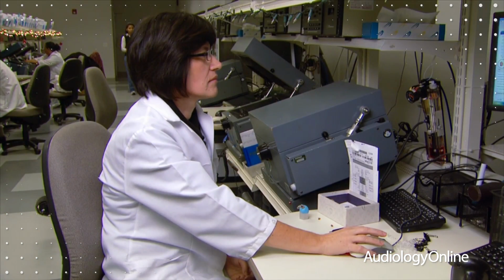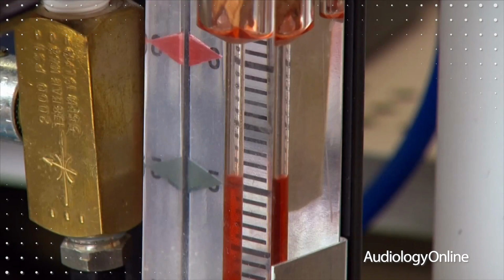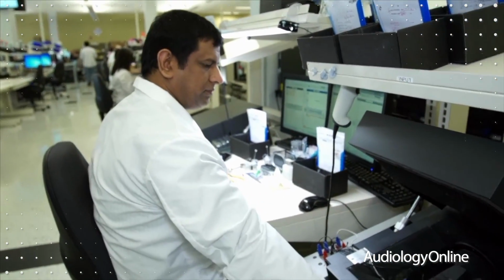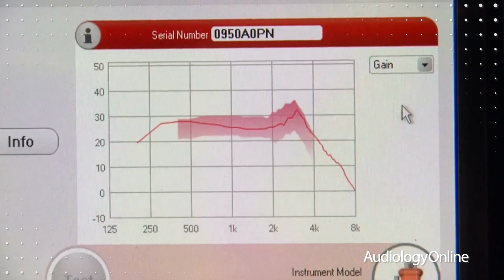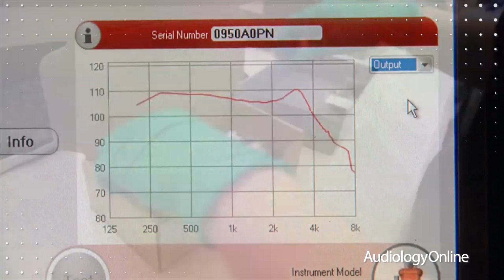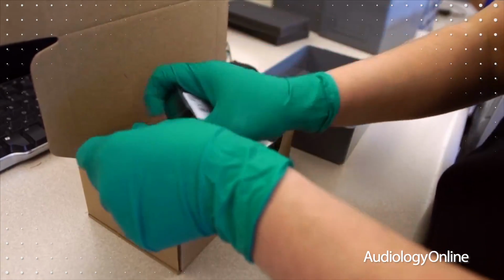Even in QC, we have a 4-step process. It consists of listening and visual inspection, then a fully automated electroacoustical test, and after that we even have custom programming where the product is customized or pre-programmed for the end user's hearing loss. In short, everything leaving AODC is ready to fit.